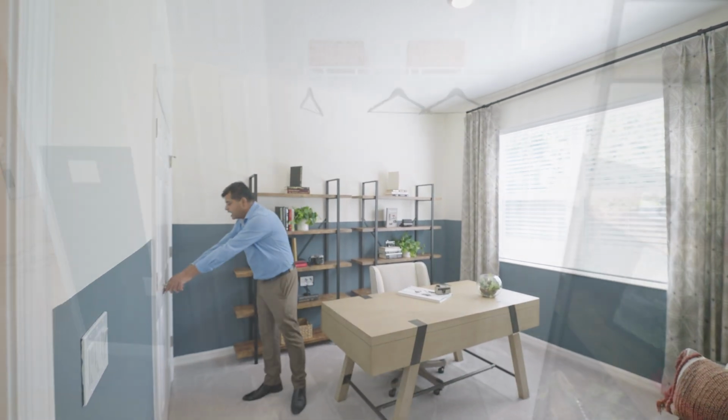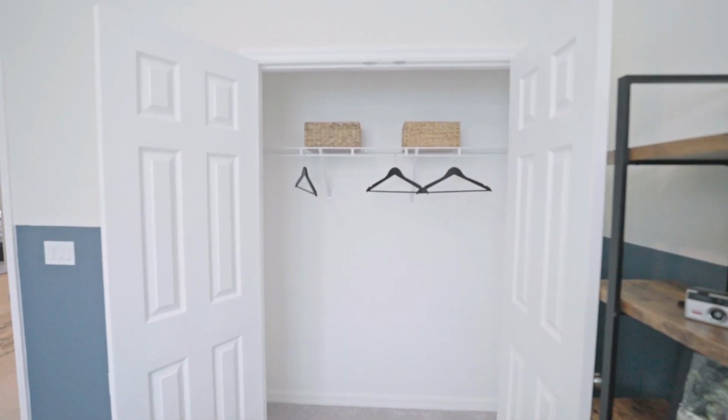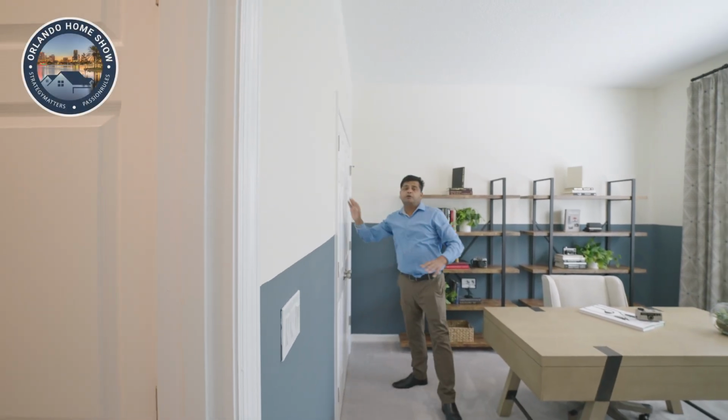So you also have this nice solid door leading to your closet. Nothing extraordinary, but definitely a comfortable size. Now this is 1900 square foot, and I say this all the time, guys. It's more about the flow of the house as much as it is about the square footage. The flow of the house has to work for you and your family, the functionality of that.